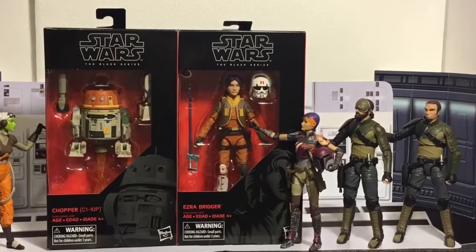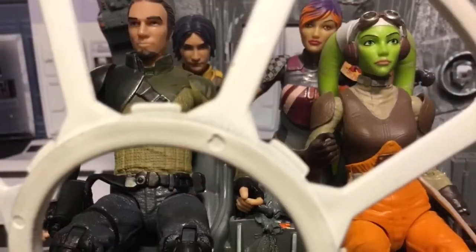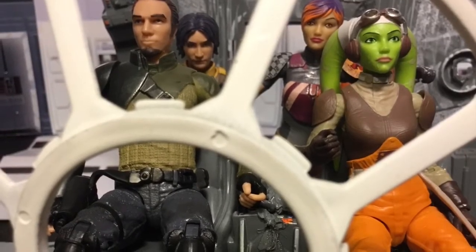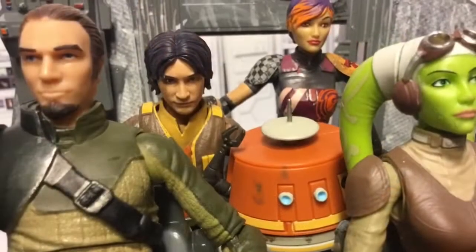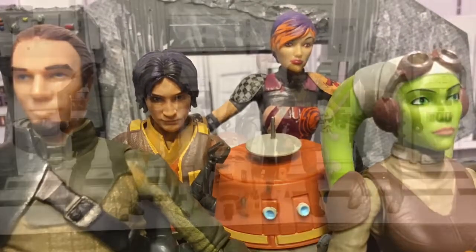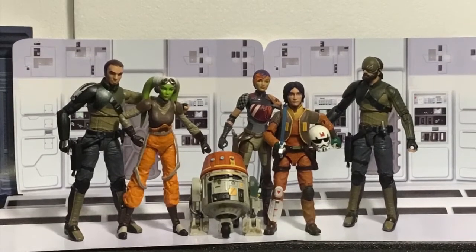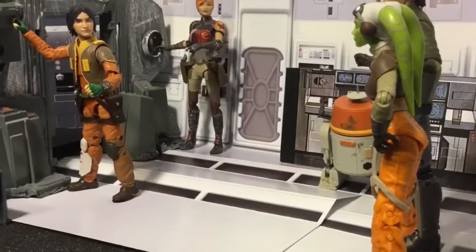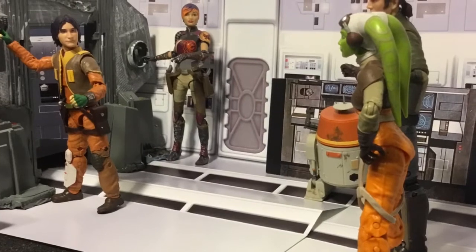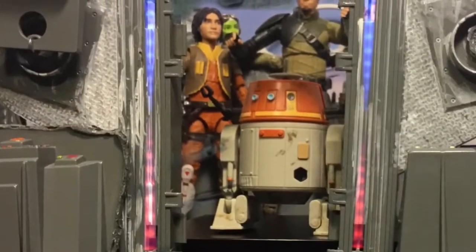2019 also gave us our Ezra and Chopper figures in the 6-inch line to help fill out our Rebel crew. Now, if we can only get Zeb in the 6-inch line, come on, Hasbro, please. But these two editions are among my favorite of the year. Ezra comes with his Imperial training helmet and unique saber and blast combination.